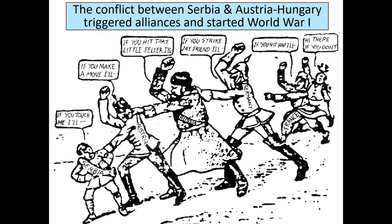And then here comes Germany with a spiked helmet. If you strike my friend, I'll. And of course, Germany and Austria are allies. And here comes an ally of Russia. If you hit him, I'll, and that's France. And then coming up behind, hi there, if you don't, and that's England.